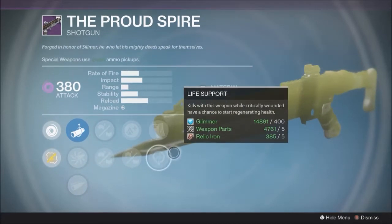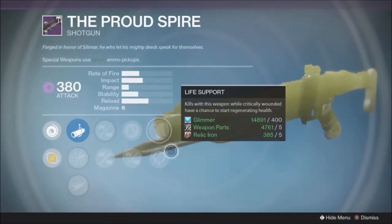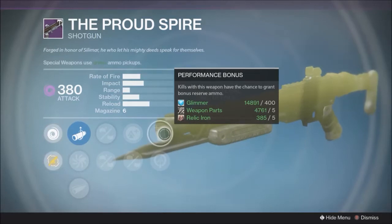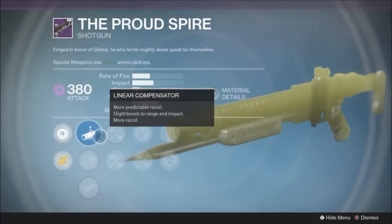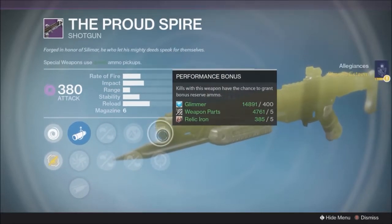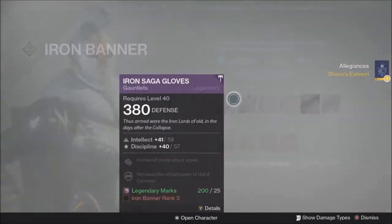And then you have performance bonus or life support. Performance bonus gives you additional reserve ammunition when you get kills, and life support recovers your health when you're critically wounded and you get a kill. If I was going to pick this up and use this against void shielded PvE enemies, I wouldn't recommend this for PvP at all, but I would run Linear Compensator, oiled frame, appended magazine, and performance bonus just in case you want some extra ammo. So that's my recommendation for the shotgun if you choose to pick that up.